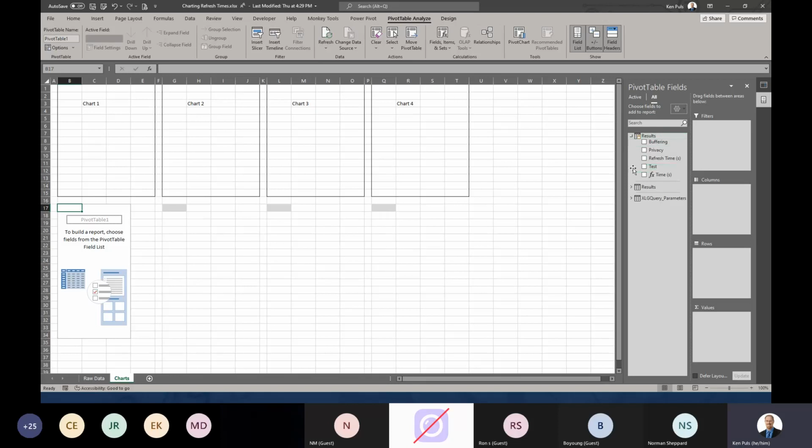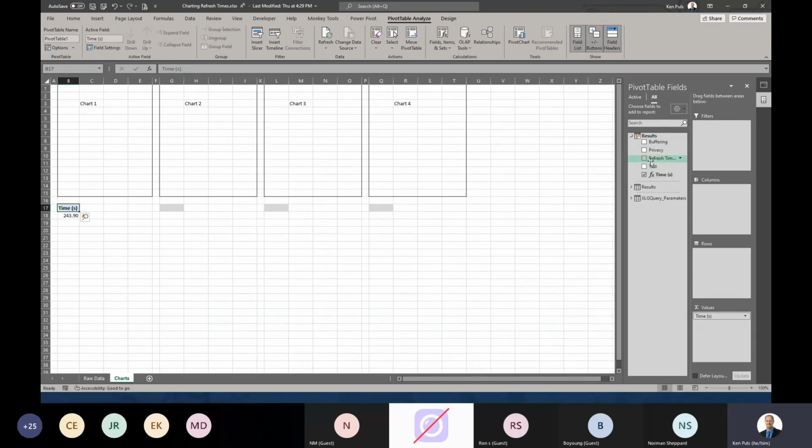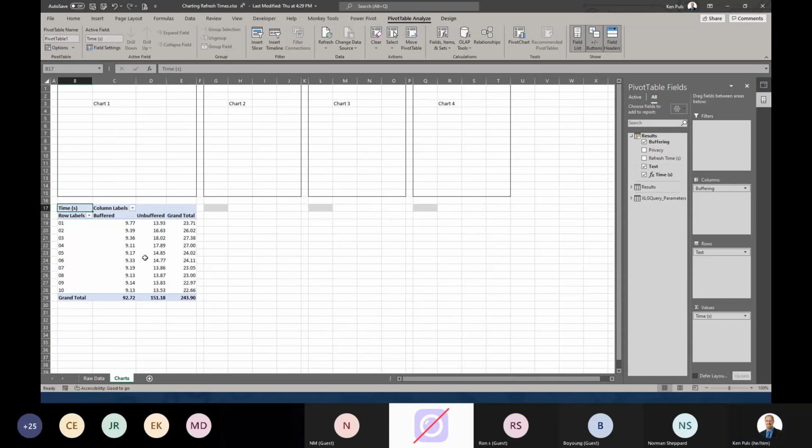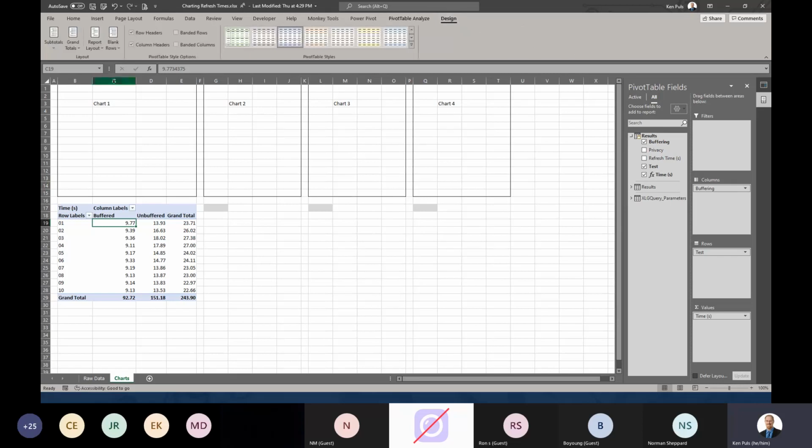And from my results table, I'm going to be charting the time, and I think I'm going to put the test case number on rows, and on columns we're going to throw in the buffering. So we're going to get a side-by-side sequence here, but it's got grand totals on it, and a grand total on the bottom as well. I don't need those, so I'm going to choose my grand totals and turn them off for both of these.